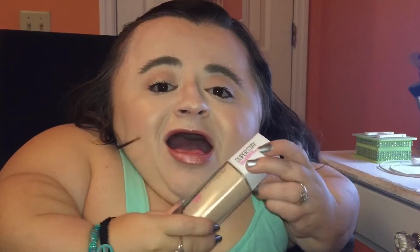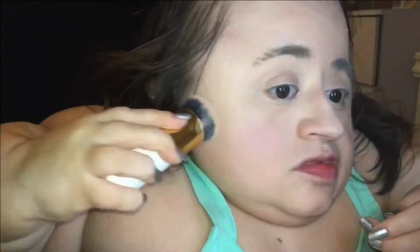So yeah, I definitely recommend applying this with a brush instead of a sponge, just because I feel like you get more coverage that way. If you want to, for day-to-day wear, you could go over it with a sponge and just kind of soak up extra product. But honestly, I don't really do that. I like the coverage that it does give. I'm just obsessed with this foundation.